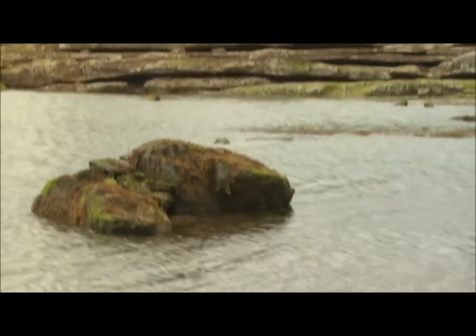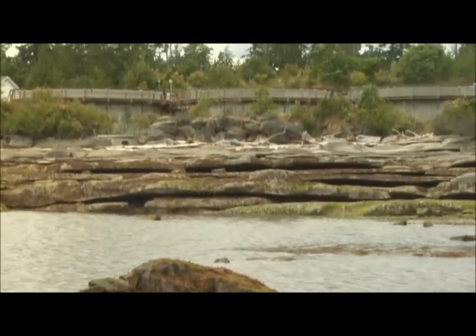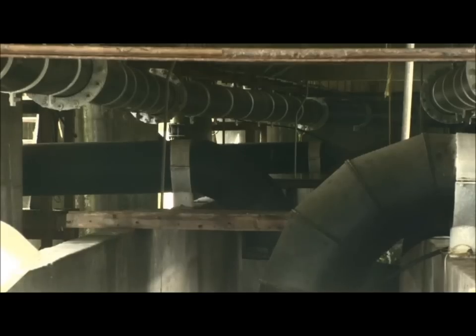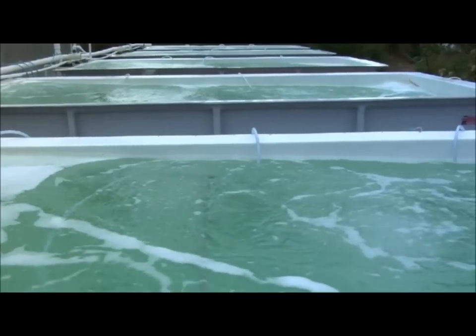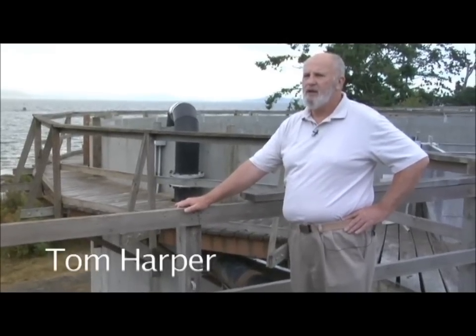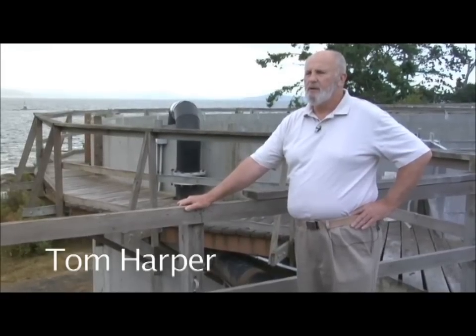In the clean, temperate waters of the Pacific Northwest lies a $30 million sea farm, the first and only one of its kind, where marine phytoplankton is naturally grown and harvested. Tom Harper began growing and harvesting marine phytoplankton to feed his shellfish hatchery, but a chance discovery would lead him down a different path. It was about a 7 to 8 year process to get this down to where we could grow vast amounts of this algae.